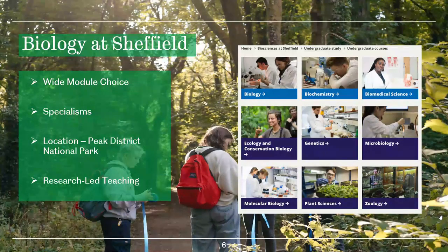And finally, I found that research-led teaching was so important when completing a science degree. So at Sheffield, your lecturers are involved in their own research too, and that means that what you are being taught is the most new, up-to-date and emerging science because they base their teaching on their own research. And as you know, science is improving and changing constantly, so knowing that everything is at the absolute forefront of innovation is really cool.